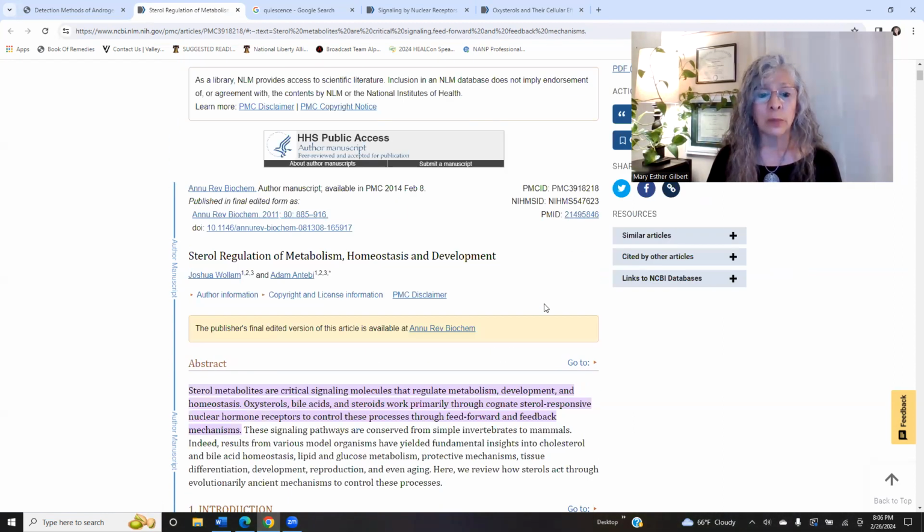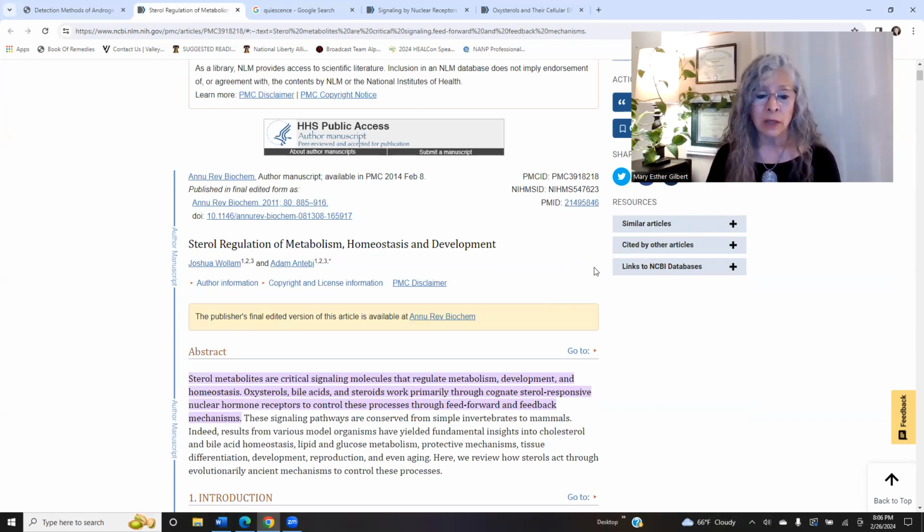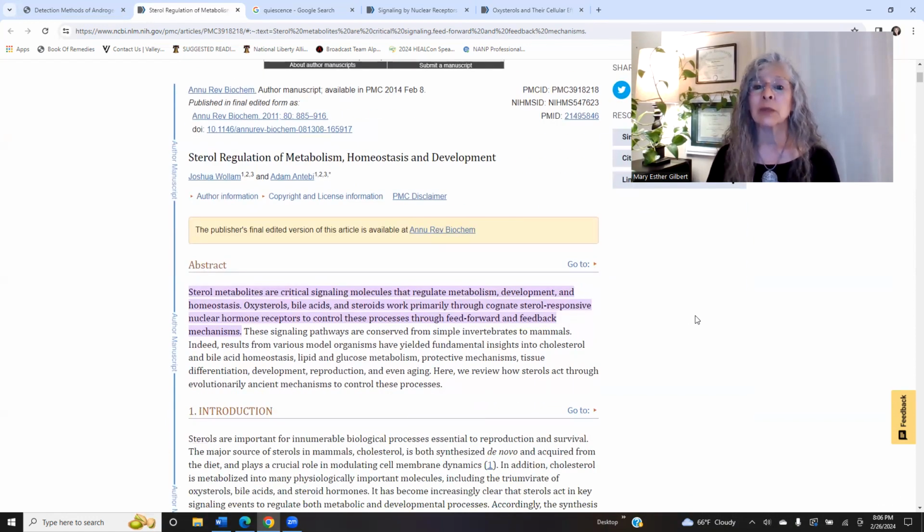All right, let's go back to this sterol regulation of metabolism, homeostasis, and development. Now let's see the difference between the synthetic anabolic steroids and the plant sterols that are in plants. It says, sterol metabolites are critical signaling molecules that regulate metabolism, development, and homeostasis.